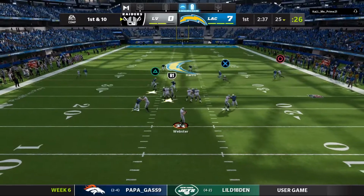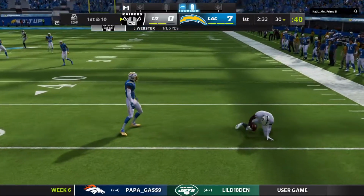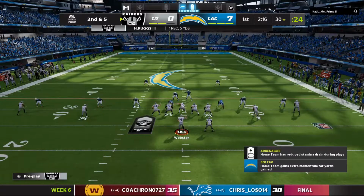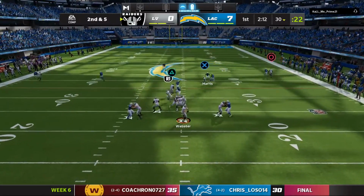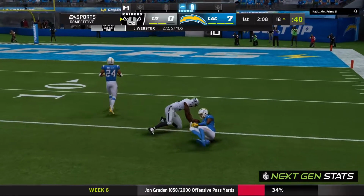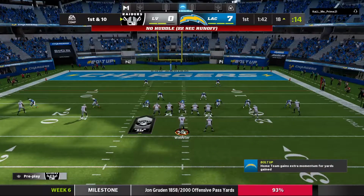On 1st and 10, Webster, and he'll find Ruggs on the right side. And he'll get this from the 25 to the 30 for a pickup of 5. Looking to throw on 2nd down. Webster, he's going to look deep for Perriman. That's caught inside the 20, and he'll be taken down deep into Charger territory.